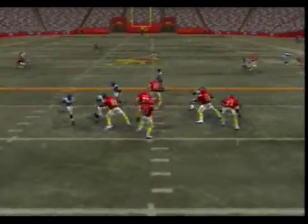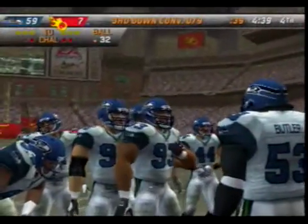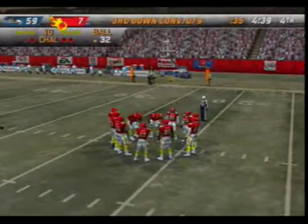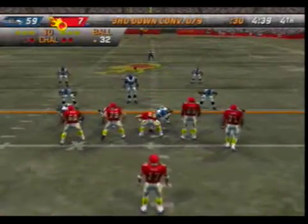The home team line up in a 5-receiver set this time. This one falls incomplete. On snowy days like today, certainly no surprise to see a few more incompletions. Well, this kind of thing always makes it a little tougher in your passing game. You also got to remember that it makes it tougher on the defense, too. Ball on the 32-yard line.